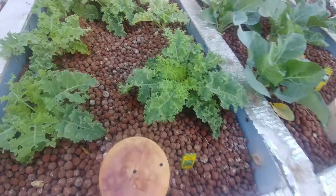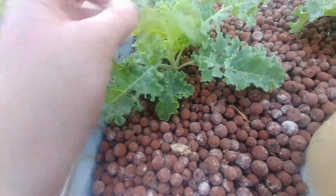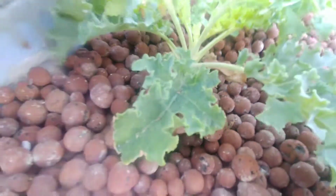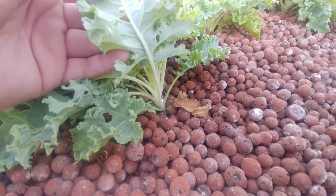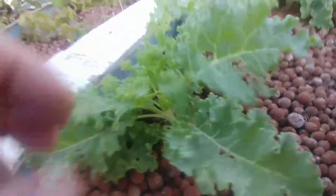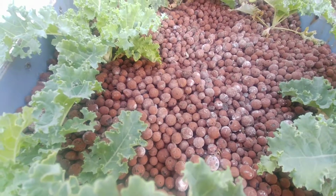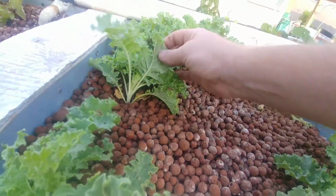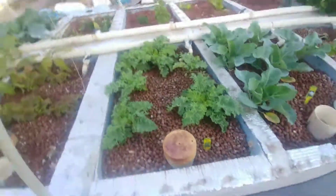I've got some curly kale in here. It's got some bug damage too. I see those little black spots down there. That's insect waste. Usually that means there's a bunch of aphids, but I don't see any. I bet the ladybugs came through and ate them all. There's got to be some loopers in here, though. I see some damage on the leaves, but I don't see any evidence of loopers. Huh. Anyways, let's leave those be.